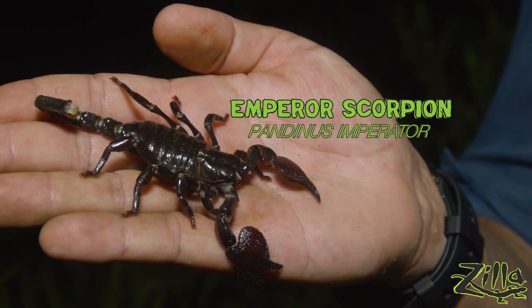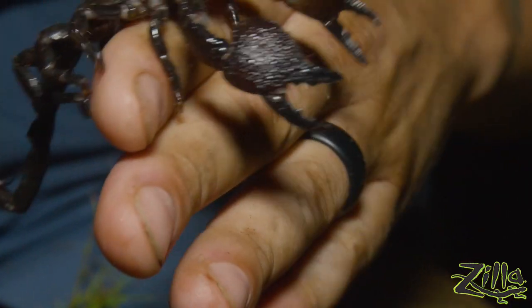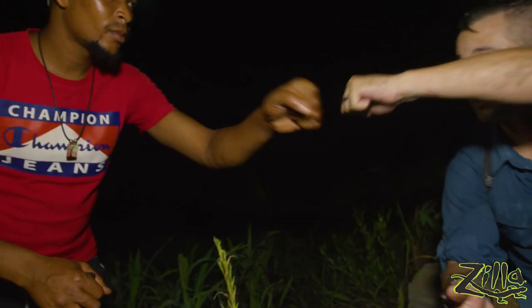Probably the most popular pet scorpion in the entire pet hobby. And you can see why. They're big, they're impressive, and they're pretty gentle. They're also really easy to keep. Nice work. Good find, man.